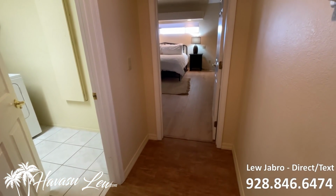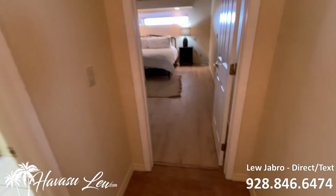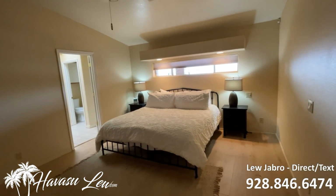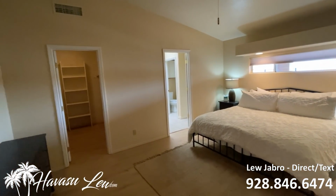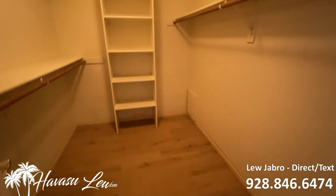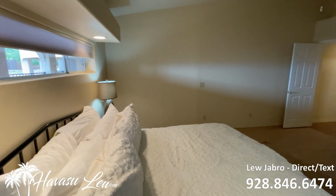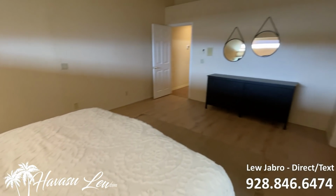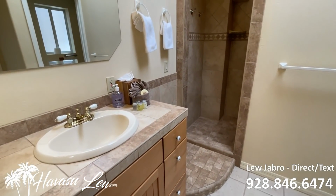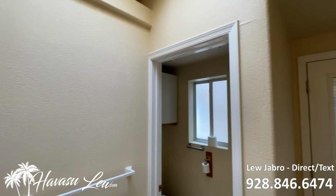All right, so I'm gonna go down the left side of the house from the entry first. You have a garage door, indoor laundry, and the master suite. Vaulted ceilings, it's a good size. There's a big walk-in closet. So you have a little master bath, walk-in shower, door to the outside pool area.